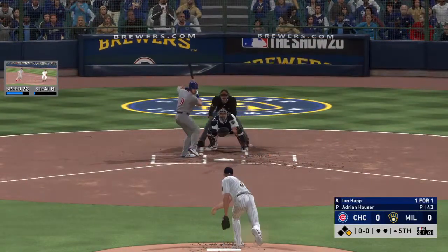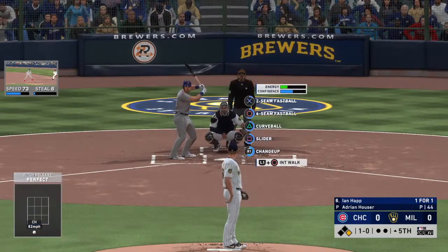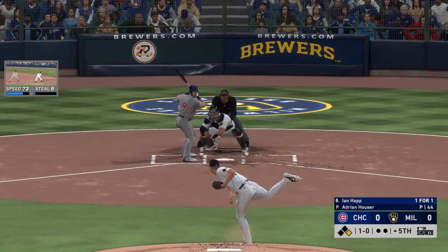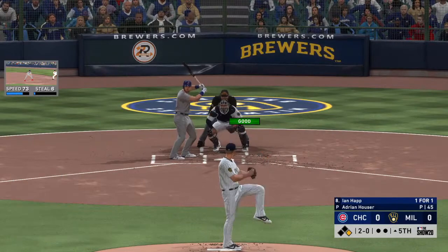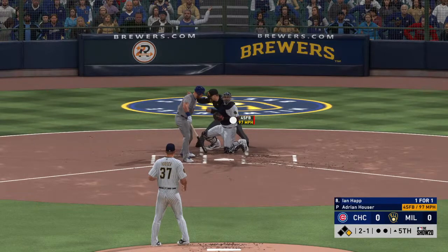And that'll bring in the Pittsburgh area native Ian Happ, as he'll look at a changeup that drops below the knees for ball 1. A 2-ball, no strike count to the Cubs center fielder. No runs, 4 hits, no errors so far for the Cubbies. Happ with a 2-1 count now.